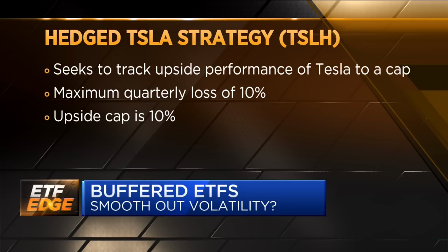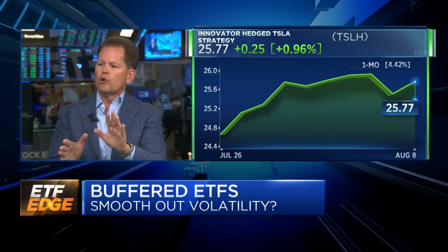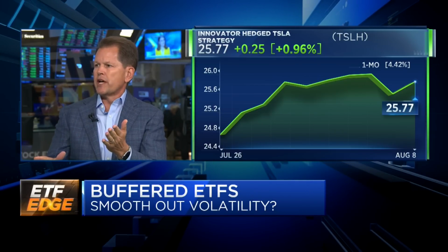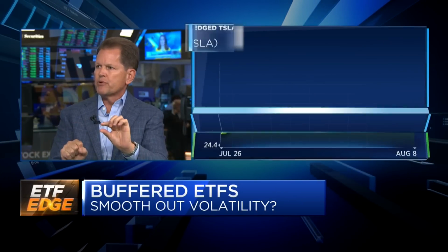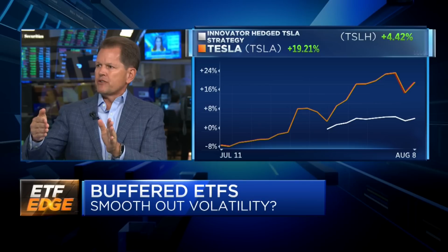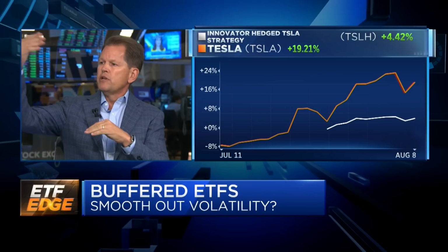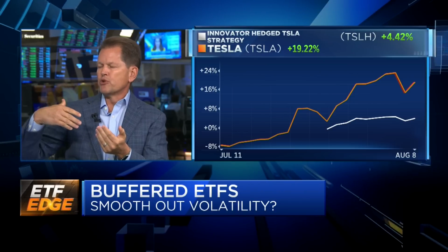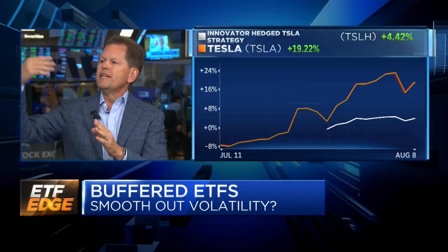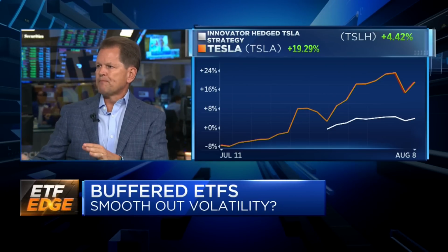works. You buy TSLH, Hedge Tesla, you get basically 10% on the upside, and you have a 10% floor. Now, what a floor is, that's a max loss of 10%. So if Tesla goes down 20%, you lose 10%. If it goes down 50%, you lose 10%. And each quarter, that resets. So at the end of September, it will reset on the calendar quarter, each calendar quarter, and you get another, whatever the upside is. We don't know exactly what it would be. Right now, it's 9.23% when we just launched it. Each quarter will be in that range, and then you have a downside of max loss of 10%.